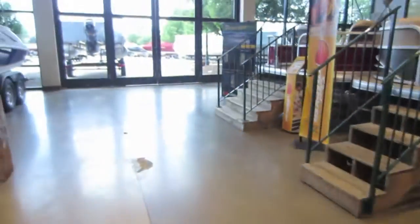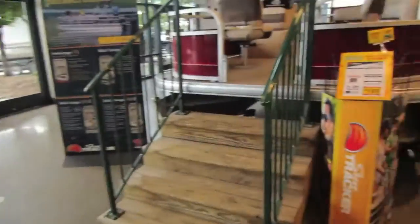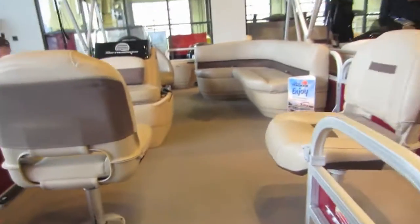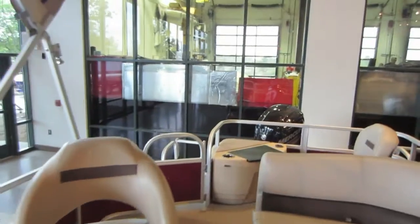Got a ton of boats. Okay. That's probably why it's all locked off. Ton of pontoons. Let's go check one of these out. What is this one? I don't know what it is. Whatever. We're getting on it. Pretty nice.